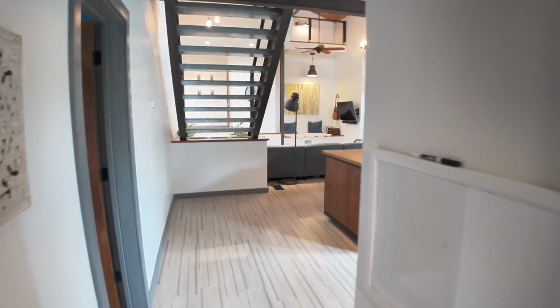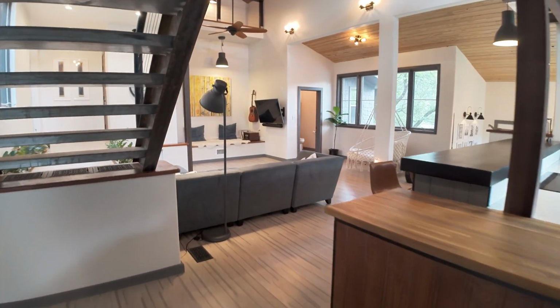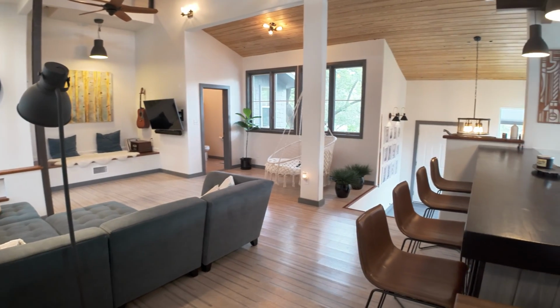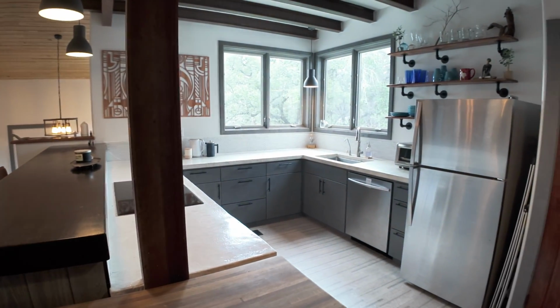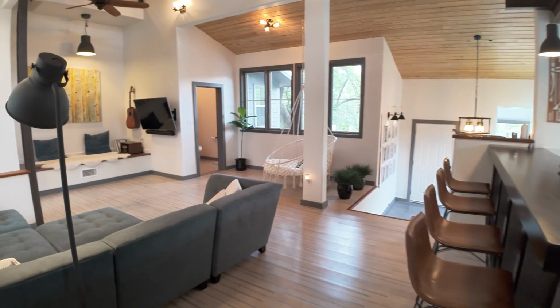All right, so again, 3 full beds. The casita counts as one of those. You've got 3 full baths, all those storage areas up there, and probably the most unique house you'll ever be in the position of buying in your lifetime. When I saw it, I said, I've got to do a video on this. I hope you appreciate it.